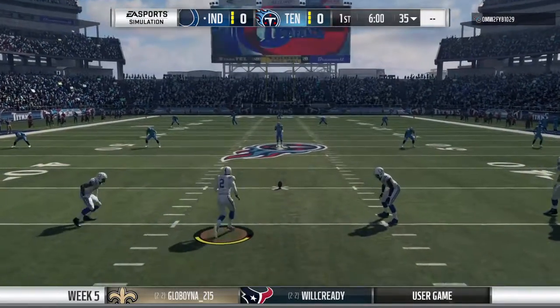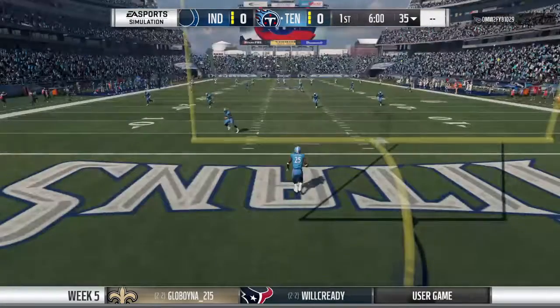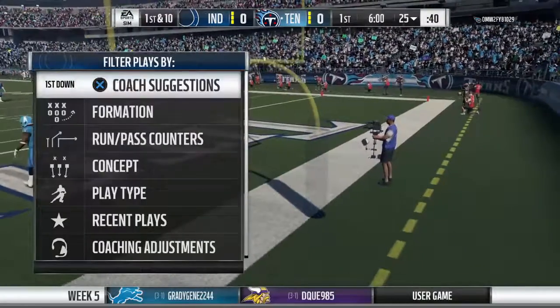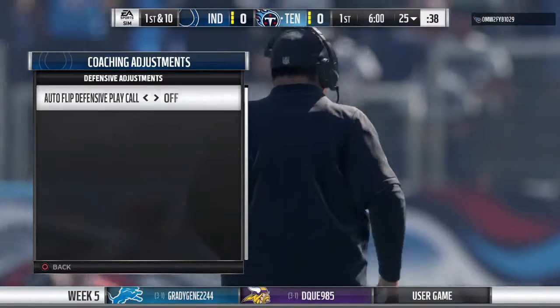Seems like we were just starting training camp, but here we are in October, and off we go on EA Sports. And they will not get a chance to return this one as it's through the end zone for a touchback.